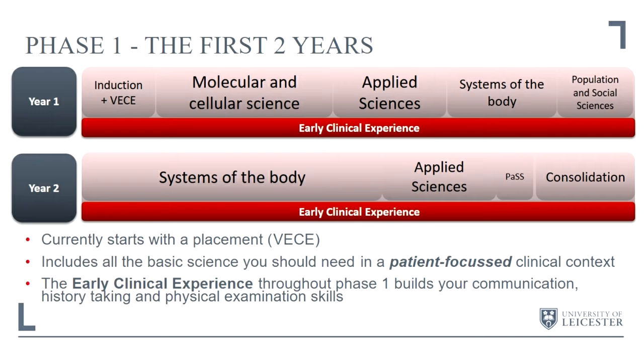You're not really expected to do anything other than observe, get to know the patients, what it's like for the patients, and also to talk to the staff involved as well, and get to know quite a bit from the staff, and then reflect a lot on that experience afterwards.